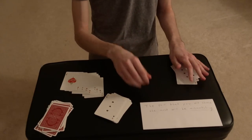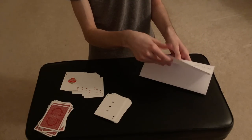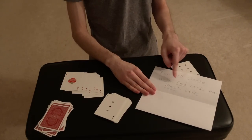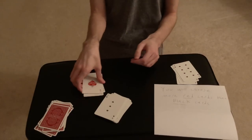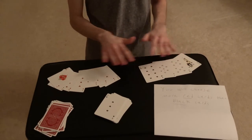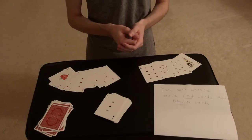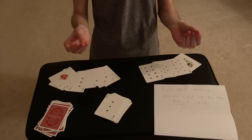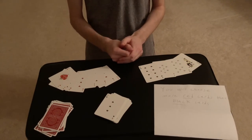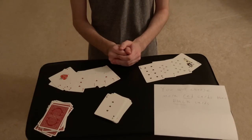So how do we take this up to another level? Let's read my next prediction here. See, the next prediction I wrote is on this side of the paper. I said, you will choose more red cards than black cards. As you guys can see here, these are all the red cards and these are all the black cards. And as you can clearly see, you've chosen more red cards than black cards. And remember, you had a completely free choice to pull out whatever cards you wanted. So there's just no way I could have known that you would have chosen more red than black. So that's pretty impressive. But remember, I told you I made three predictions.